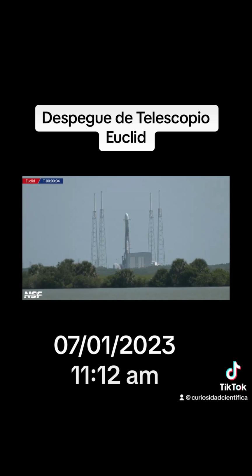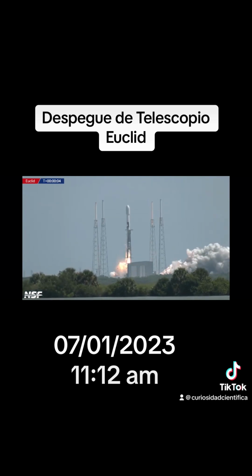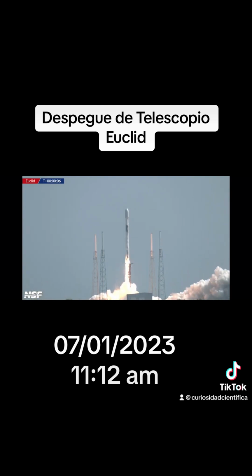Stand by for the green flash and ignition of the Merlin engines. There's ignition. And liftoff of Falcon 9 and Euclid to go in and investigate dark matter and dark energy and how it affects our universe.